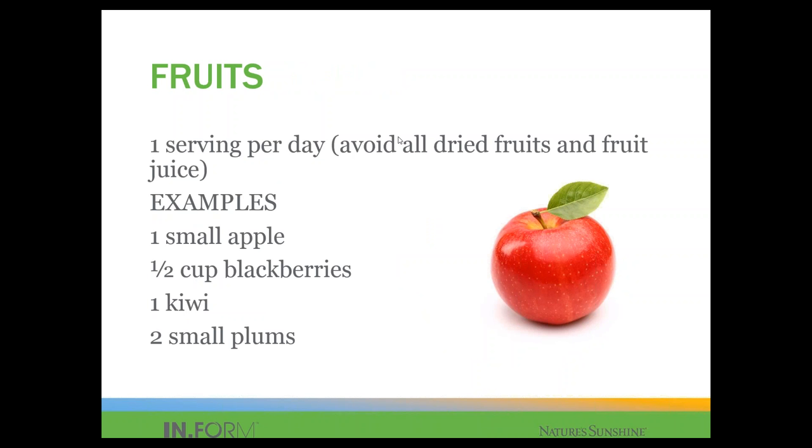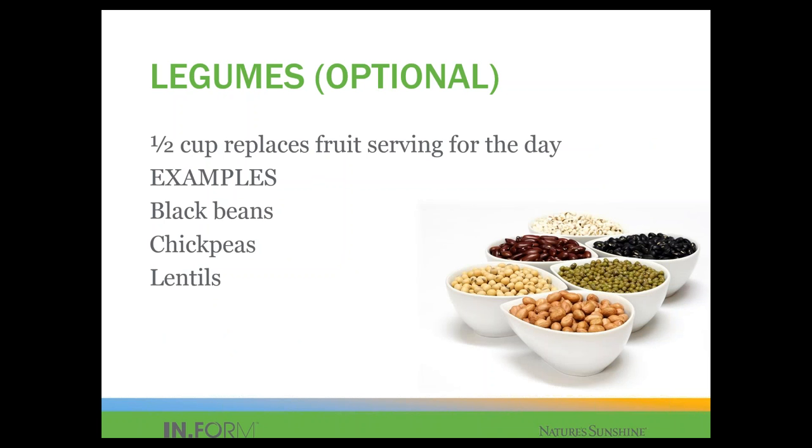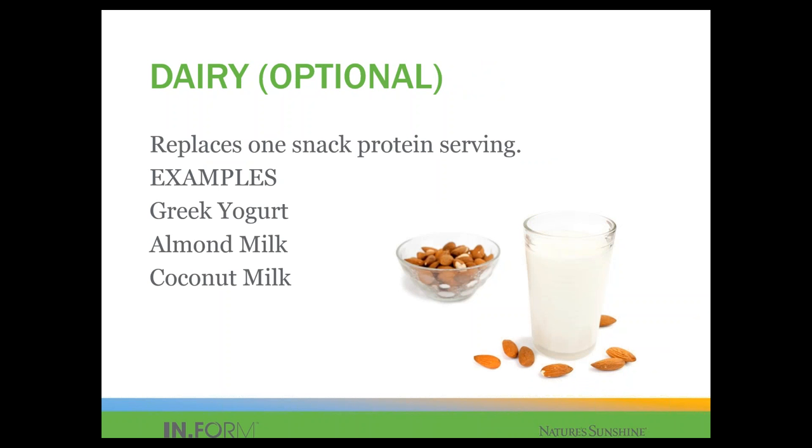Fruits, again, 1 serving per day, and what's very important to remember is we do not want any dried fruits or fruit juices. We want to stress the importance of that for people as well and why we wouldn't want that, probably because of the sugar serving. Examples would be a small apple, half cup blackberries, a kiwi, 2 small plums. Again, in your book, there's a ton more examples of different fruits. Legumes, like I said, it's important to have just half a cup, which would replace your fruit serving for the day. Examples: black beans, chickpeas, or even lentils. And there are a couple more examples in your manual as well.